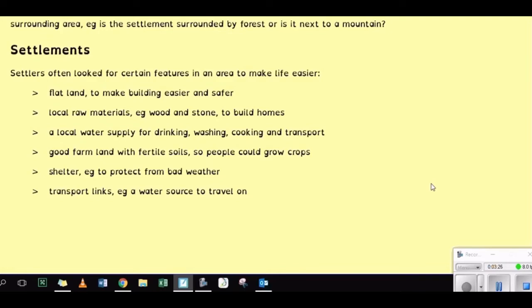Good farmland with fertile soils so people could grow crops. Well, the land next to a volcano, the flat land, will be incredibly fertile because over time throughout history, the volcano would have erupted and brought out the lava. All the minerals would have come out from the volcano and it would have made the land very fertile. So the people who settled in Pompeii would have been very easily able to grow crops.